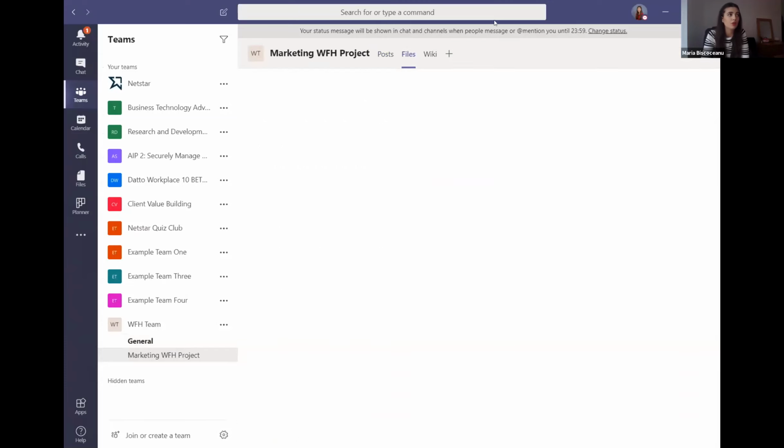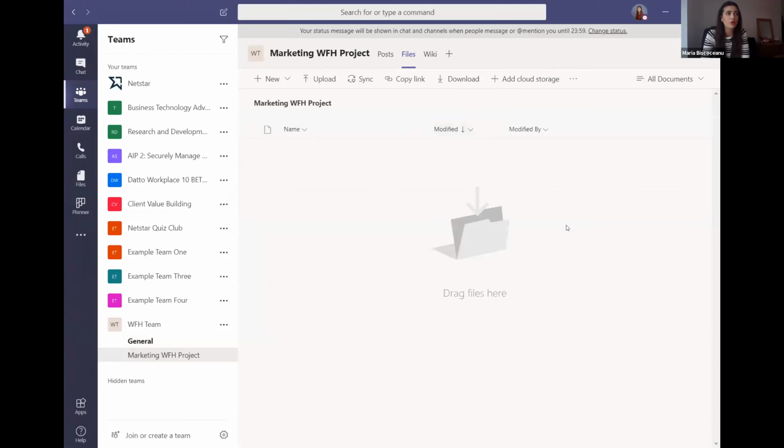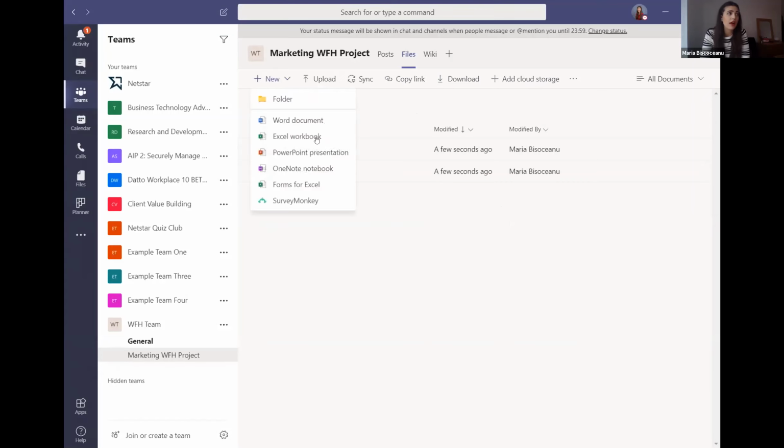And we also have a section called files. So in here, you can add any file you're working on and share it with your team and start collaborating in real time. To add files in here, you can simply drag and drop from your desktop onto the Teams app, which I just did. And there you go. We have our first file in Teams. I'm just going to drag and drop another file in here. So as you can see, there are no restrictions on the types of files that we can add and work on. Alternatively, you can simply click on new and it'll create a new Excel workbook for you.